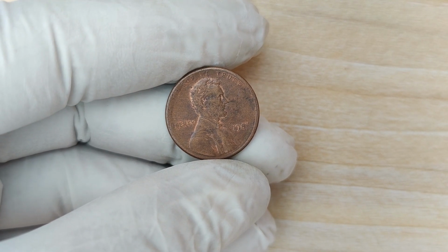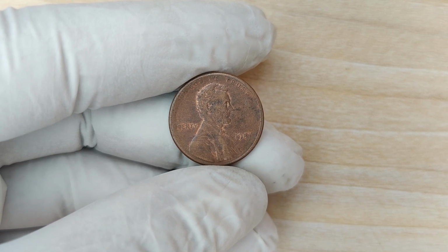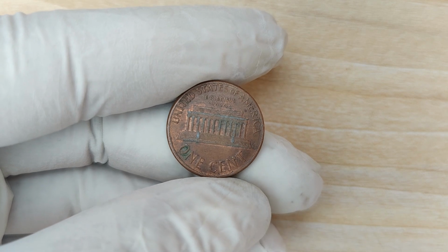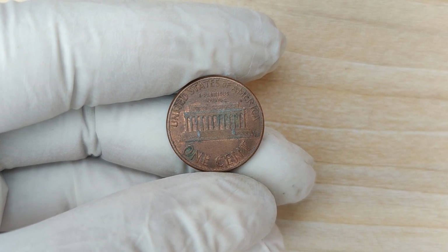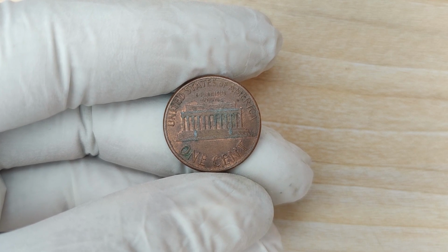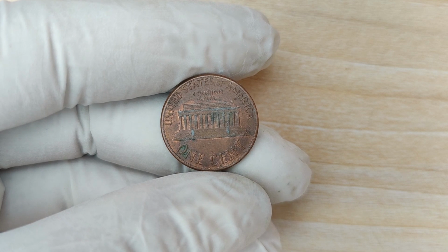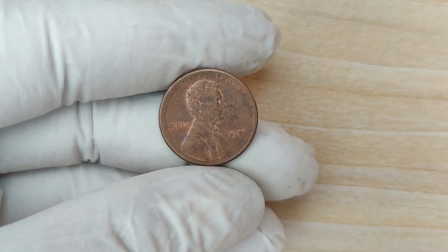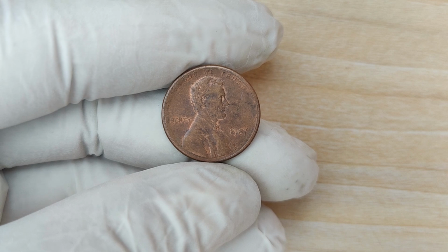These mint errors are rare and very collectible, and while not all error pennies fetch millions, a high-grade error coin could still bring you thousands of dollars. Another crucial factor in a coin's value is its condition, or what collectors call the coin's grade. Coins are graded on a scale from 1 to 70, with 70 being a perfect, flawless coin. Coins with a grade of 67 or higher are extremely rare and can fetch a premium, especially if they are error coins.